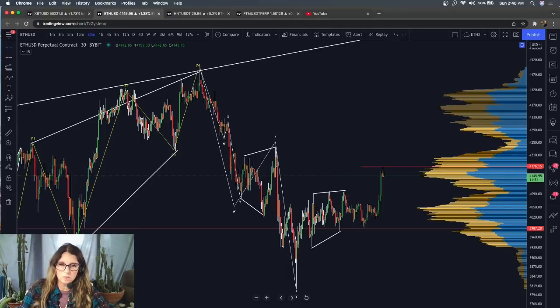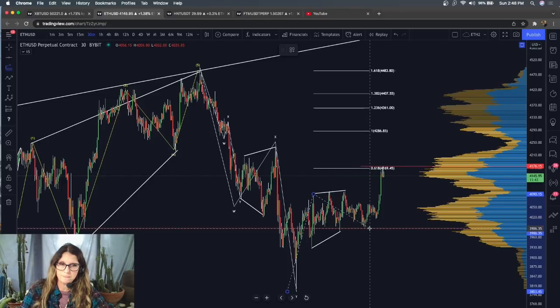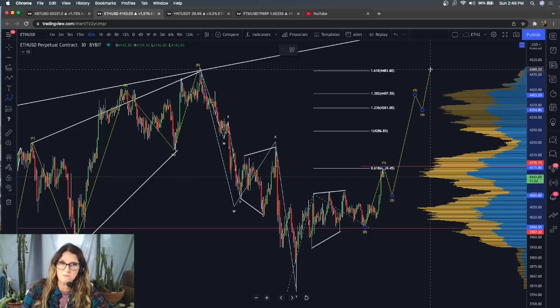My bias, though, is that we're making an ABC to the upside. If we get past the 618 here, then we have the potential to go up to the 1-to-1, the 1.236, and the 1.382, and even as high as the 1.618. So this can get to be a pretty big C wave here, but we cannot break 39.88, because if this is going to be a C and this is a wave 1 of it, the wave 2 is not allowed to break the bottom. So if we're going to do wave 1, 2, 3, 4, 5 for a C wave, we absolutely can't break this bottom.